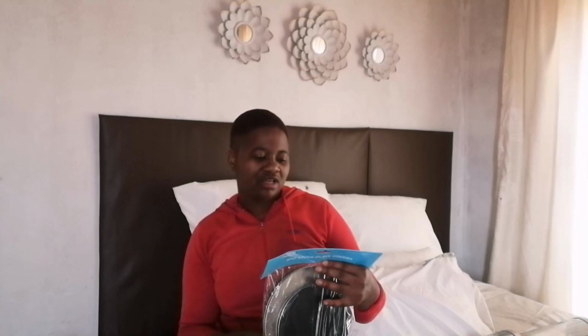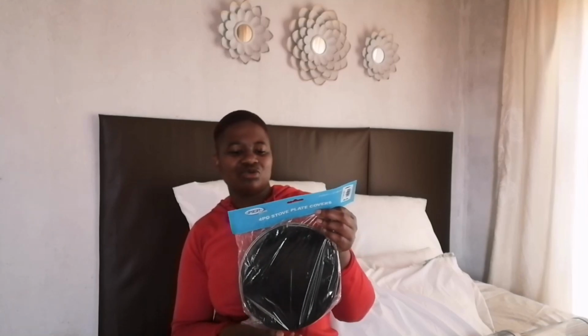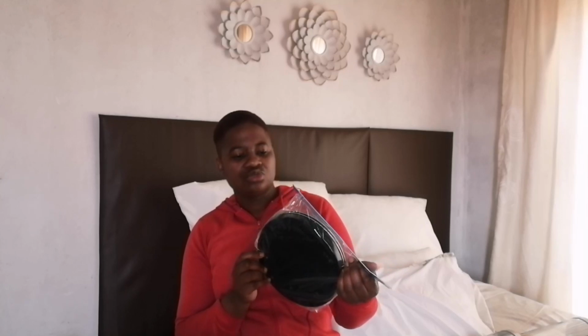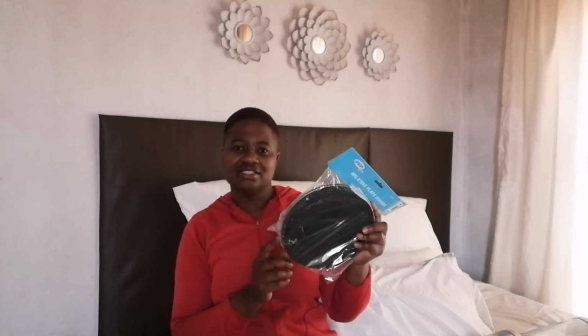And I bought myself 4 stove plate covers. One will ask me, what am I going to do with this thing? Yes, I bought them because I wanted to use one of these plates to put those white candles, 3 candles, inside. I want to put them inside one of the big plates.